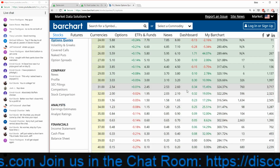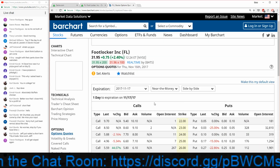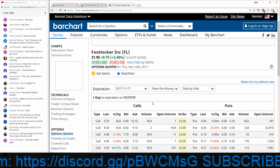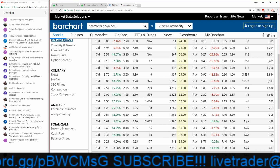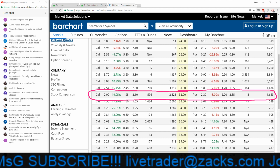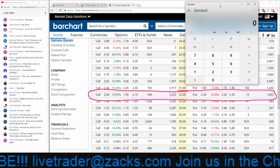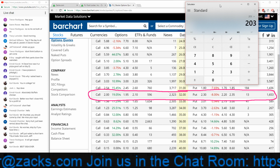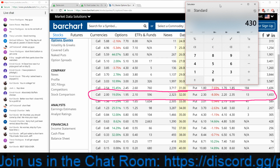Footlocker, $32. Oh, wait. Stacked side by side. So these guys will be in play tomorrow. We're going to be able to get in here tomorrow and have some fun with these guys. So, $32. Pull up the handy-dandy calculator. $32 holler calls, 195 by 210. Let's call it 203. At the money puts, 220 by 235. Let's call it 227. That's 430 at the $32 holler.